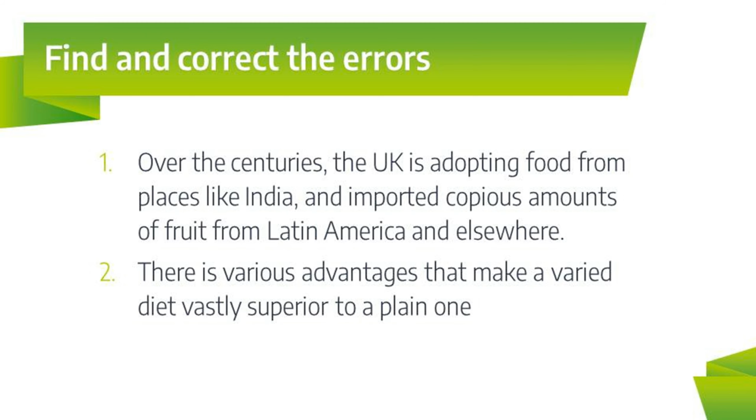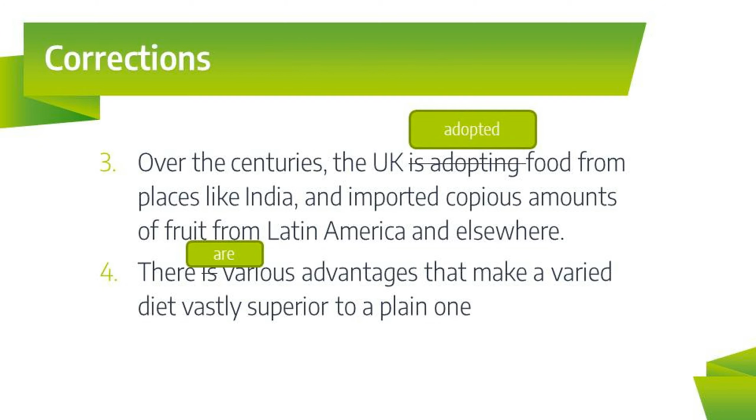Let's do a few more. Pause the video again and write down what you think are the correct ways to write these two sentences. In the first one, you can see that we have corrected an error with verb tense. We are talking about something from the past, so we should use past simple, or it would also be acceptable to use present perfect here. And for the next answer, the problem was the singular form of the verb matching with the plural form of the noun. You have to make sure that your verbs and nouns go together.